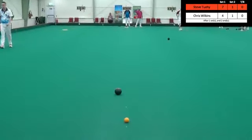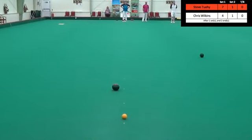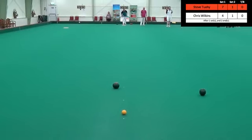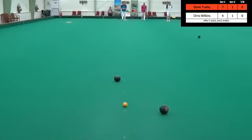Oh, Martin Puckett and Wayne Snook 5-all, playing the last end of the second set. Wayne needs to win that end to get into the tie break. Better bowl there from Steve, better pace.